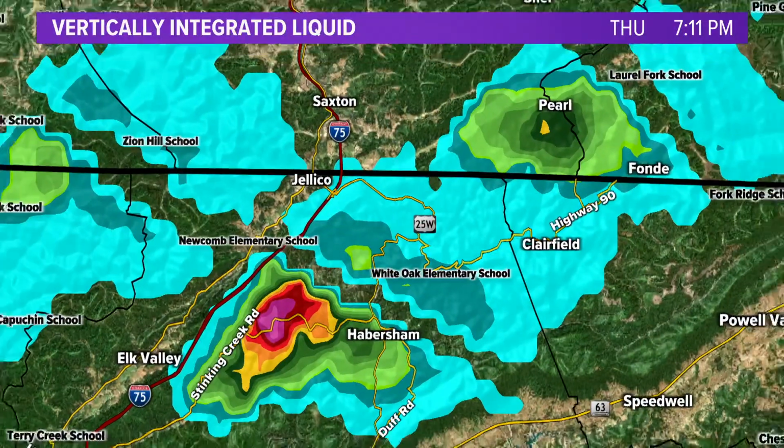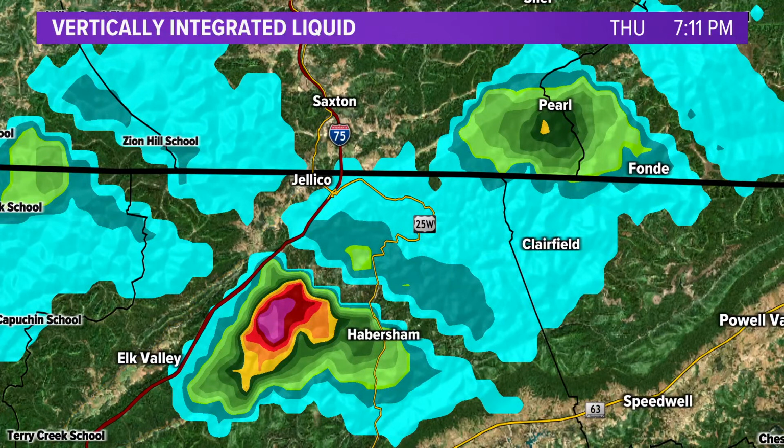It also can give us an indication as to how strong or how tall the storm is. And the one that is near Pearl, with the little yellow dot in it, previously the strongest storm that we've had all day long, appears to be weakening. The colors have come down in intensity. However, again, near Habersham, you have the potential for some of that larger hail, because that storm is not weakening right now. That storm still has some energy to work with and is still moving in your direction.